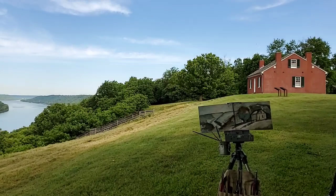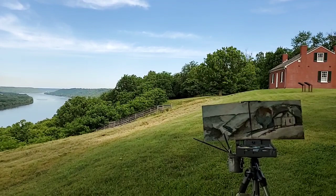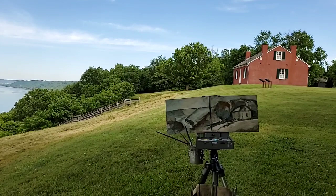An interesting thing about this, I have a red house that's surrounded by green, and red and green have a special relationship where they're complementary colors. They contrast each other. So I'm trying to think how I want to use that red to make the house really stand out and also not be overwhelmed by all that green at the same time.